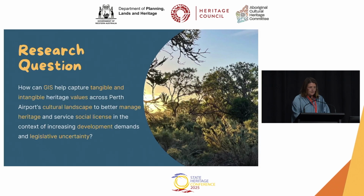So with this in mind, it led me to my research question. How can GIS help capture tangible and intangible heritage values across Perth Airport's cultural landscape to better manage heritage and service social licence in the context of increasing development demands and legislative uncertainty?